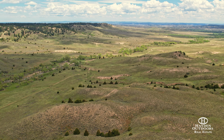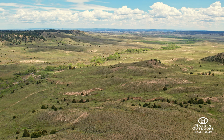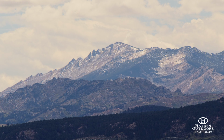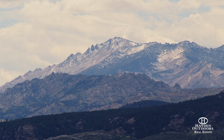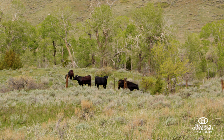While there are no structures on the property, there are many fantastic building locations on the creek bottom or on the hillside with views of Laramie Peak. Portions of the property are fenced with 4-string barbed wire.